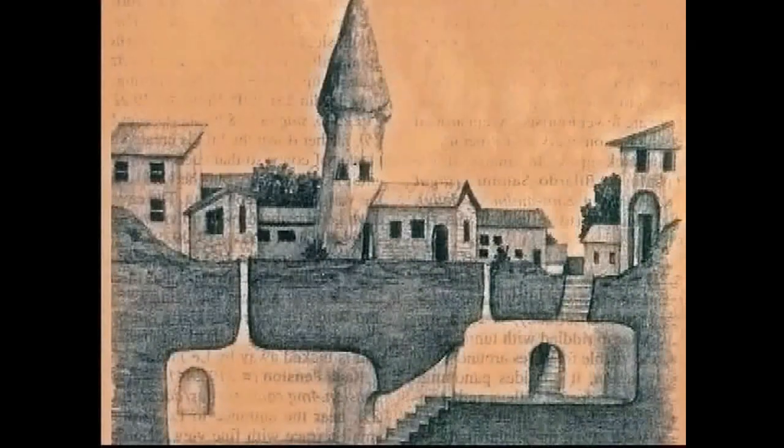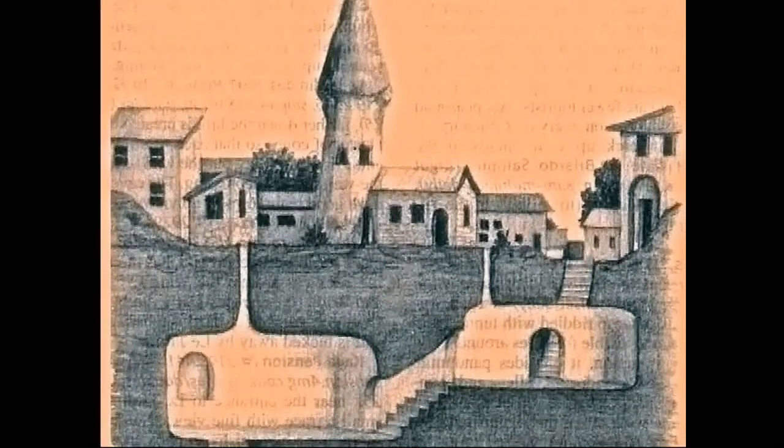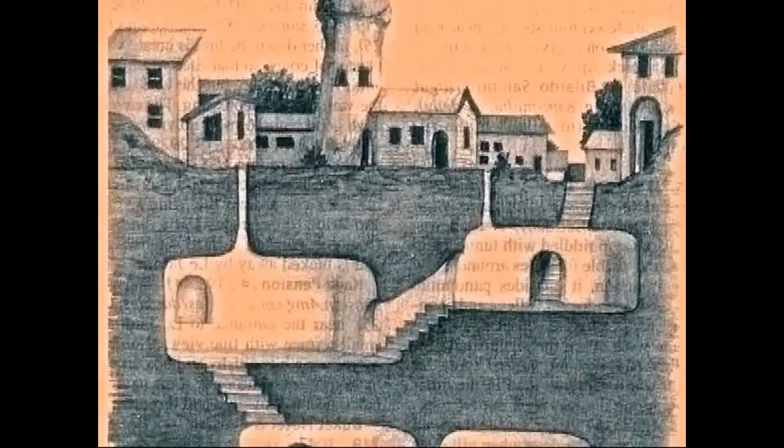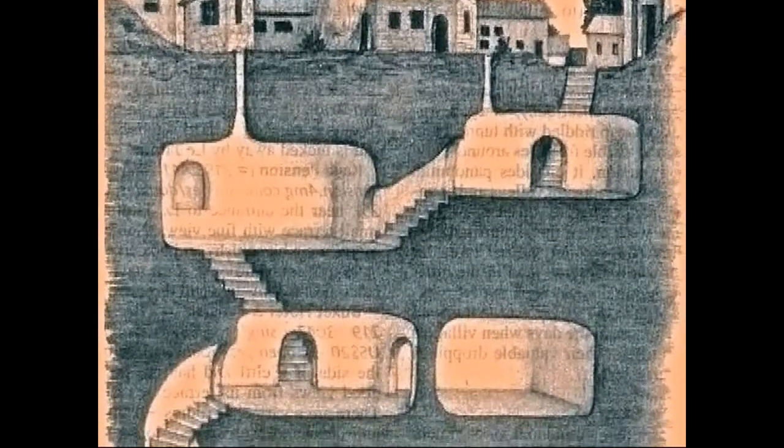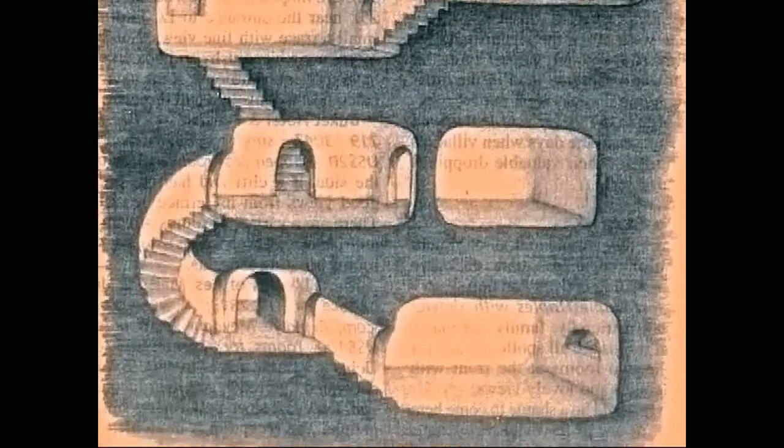These tunnels may have started out as storage pits and wells and the like, but over a period of time they got deeper and deeper and more complex. In some places they're many levels deep with many large rooms, some of them specialized to be used as kitchens or churches even, wine presses and so forth.